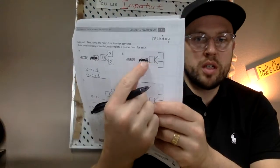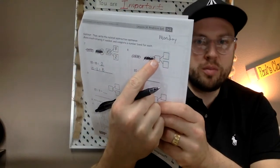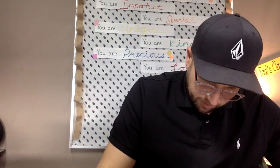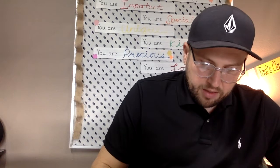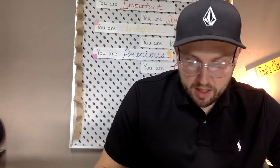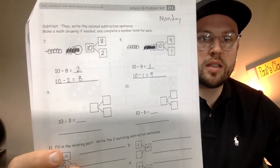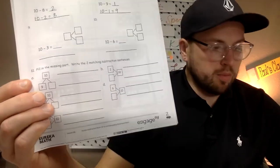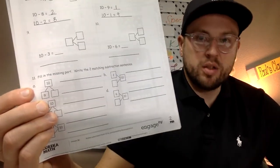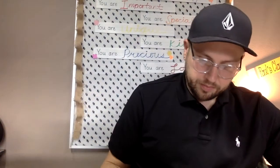Then we can come up here to our number bond. We can put 10 in the whole place, and then 9 and 1. Okay, and then for the other equation, we could say 10 minus 1 equals 9. You just flip those two numbers and the sentence is still true. Okay, and then go ahead and do the rest on your own. I will complete mine as well, and then hold this up, and then you can check your answers.